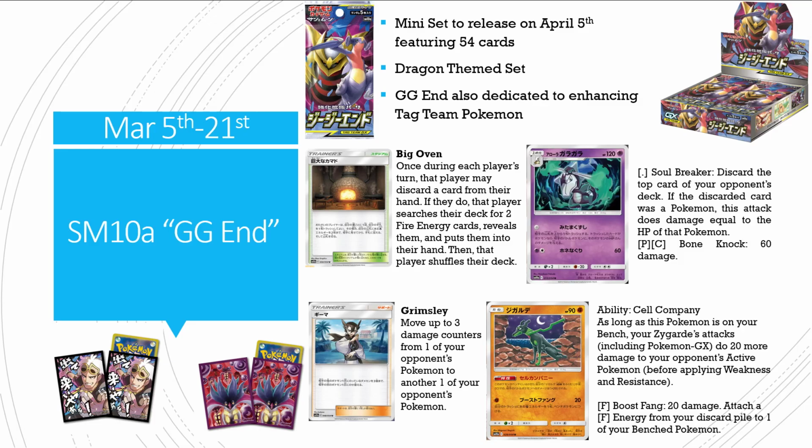Big Oven is a new stadium card that says, once during each player's turn, that player may discard a card from their hand. If they do, that player searches their deck for 2 fire energy, reveals them and puts them into their hand. Then that player shuffles their deck. Has amazing synergy with the Salazzle card and the Welder cards coming out in the Unbroken Bond set, so I imagine this stadium is going to be a great addition to fire decks.